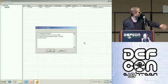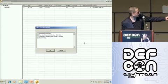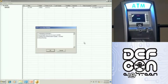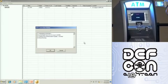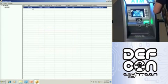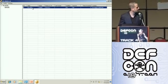Now, if you just want to quickly flick over to the ATM there and get that on screen, is that possible? So all that's shown on the ATM is the RMS process, and that's all that's seen. Okay. Now let's go back to the computer, please.